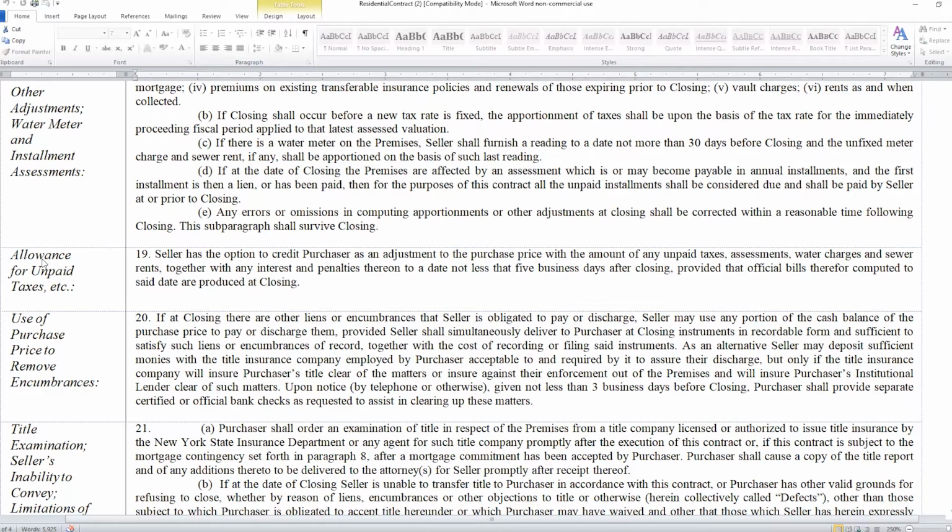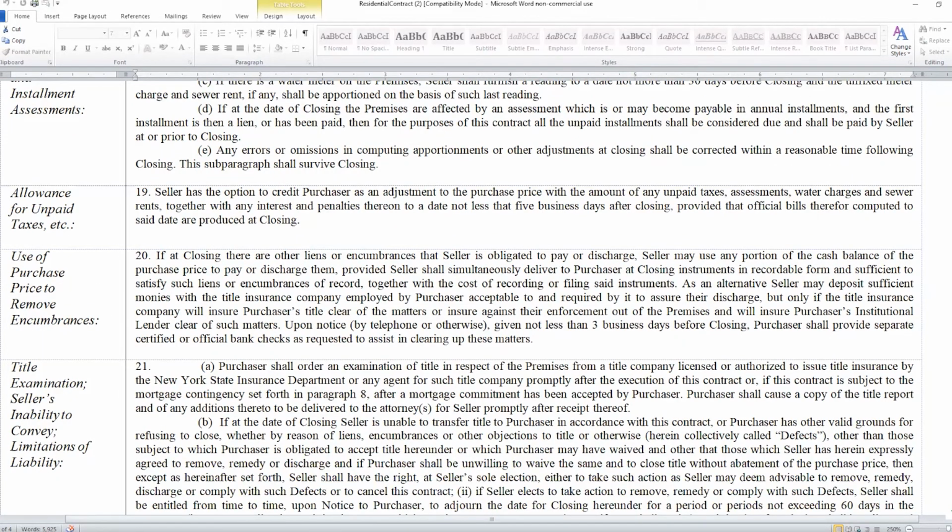So this paragraph says that if that's the case, we can use whatever taxes are available at that time. If you close in August, you're not necessarily going to know what that future tax is going to be. And you could just adjust at closing, even though it's not technically due yet. If there are any issues, any judgments, liens, as long as they're satisfied at closing, you can do so. You don't need to pay them upfront from the seller.